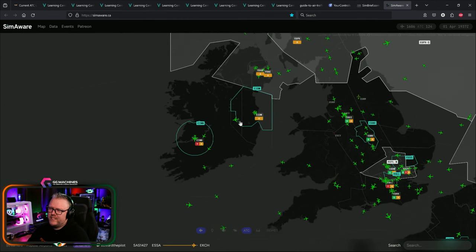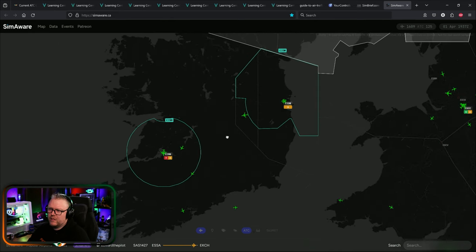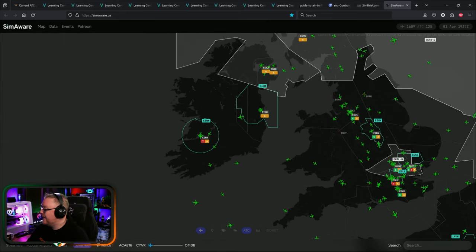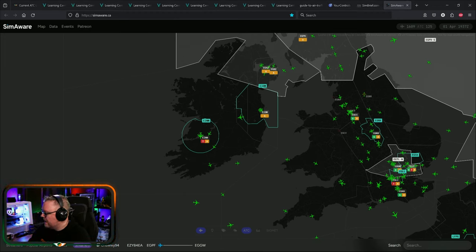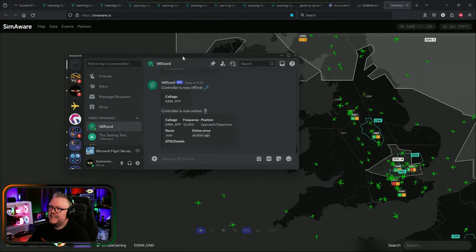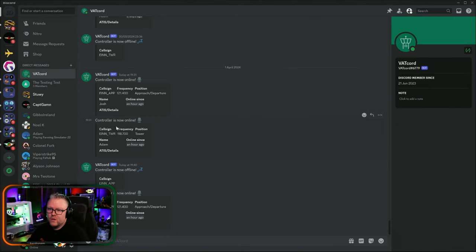Now, there is a website you can check out on VATSIM where some ATC controllers actually register. They pre-book their time. Doesn't really happen with Irish airspace. However, we do have a phenomenal bit of kit set up by Rambog and Gibbo, and it is called VATCord. You can access VATCord through our Discord server.